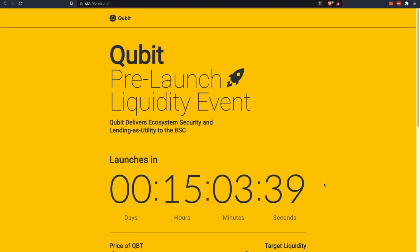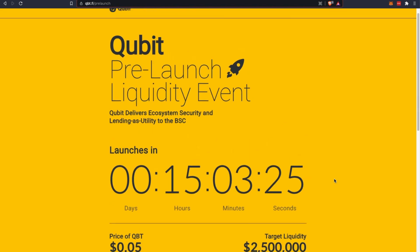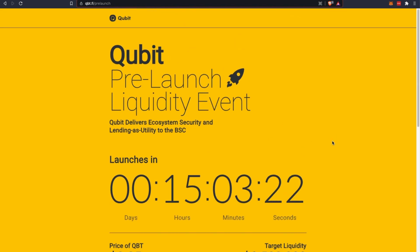And finally, although you are looking at the timer that is showing less than 15 hours to the pre-launch event, you still have about 5 days to make your decision on whether to contribute these Bunny BNB LP tokens to participate in this event. Please read through their documentation a number of times, go through their Telegram and engage with the community to ask important questions if you are unclear before making your final decisions on whether to contribute these LP tokens into this Qubit itself.